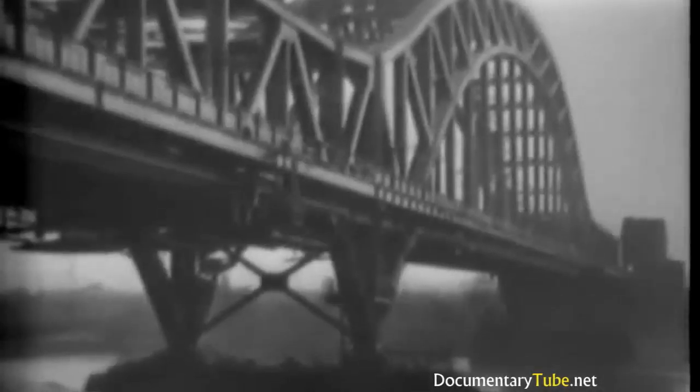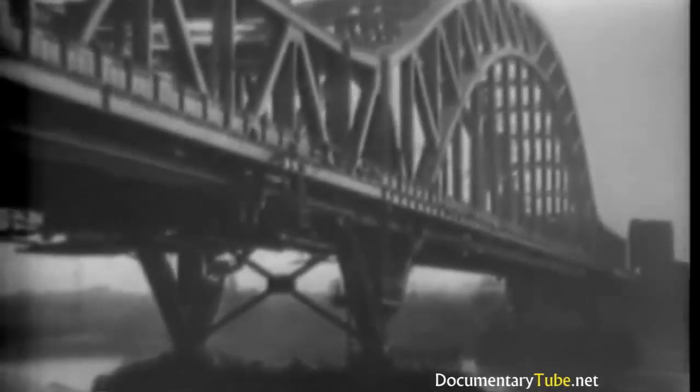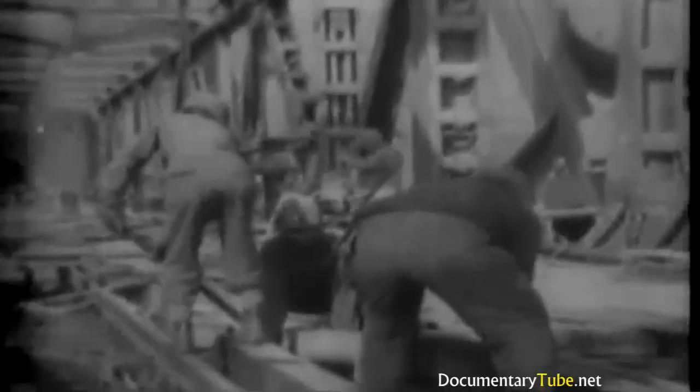The engineer battalion working on the Ludendorff strengthens the roadbed, which was improvised to allow vehicles to travel over the railway ties. Damaged structural members of the bridge are removed by engineers.